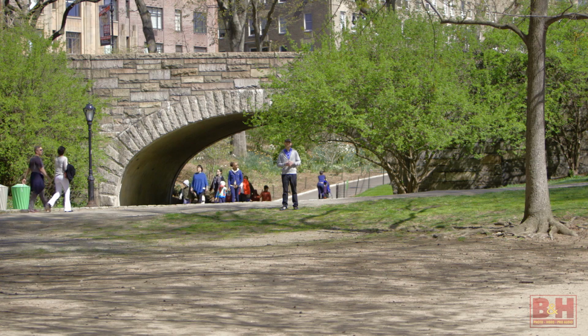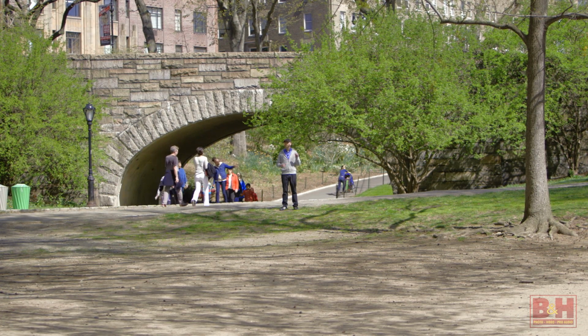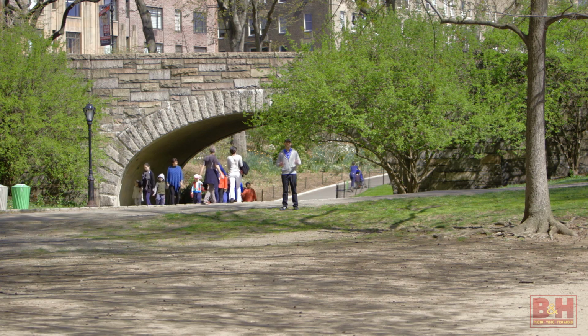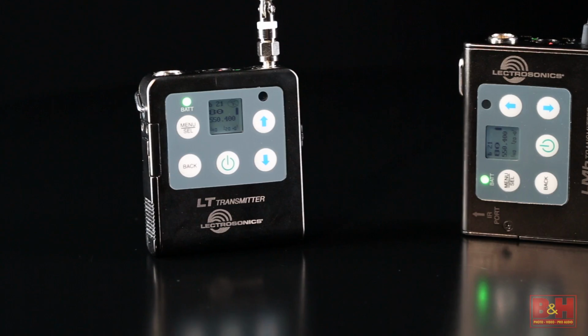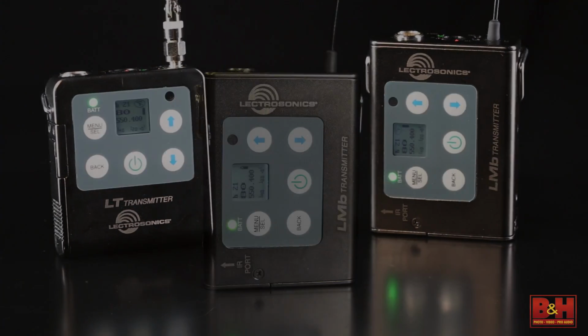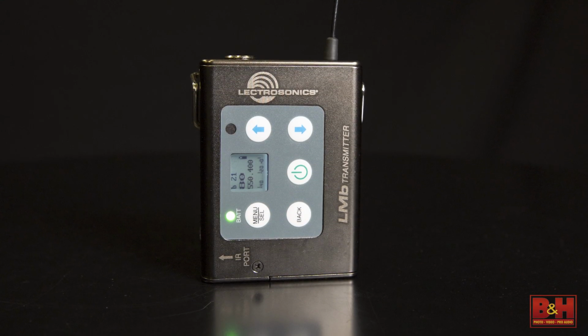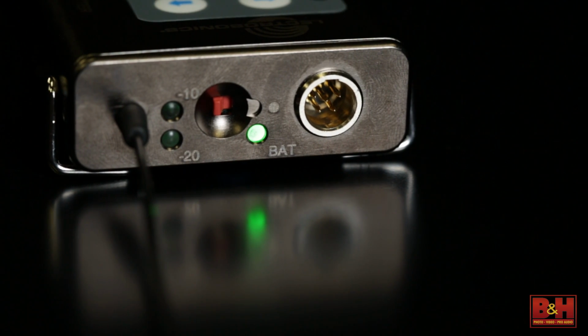To talk about the transmitters and to wrap up our video, I've moved even further away from the receiver. It's now over 100 feet from me and still working really well here in Central Park. In terms of the transmitters, they both offer the same terrific audio quality. The LMB is a utility transmitter with a fixed antenna and a TA5 connection for both mic and instrument inputs.